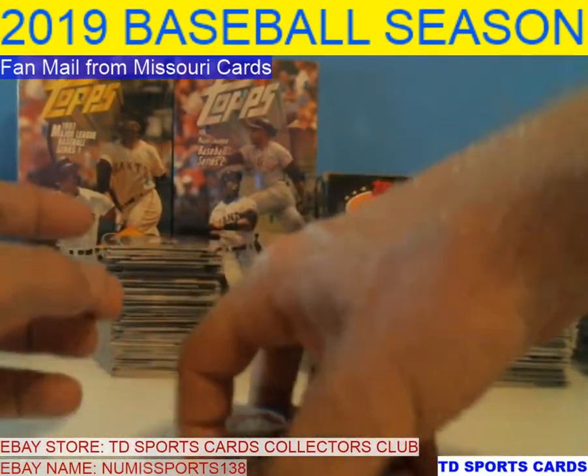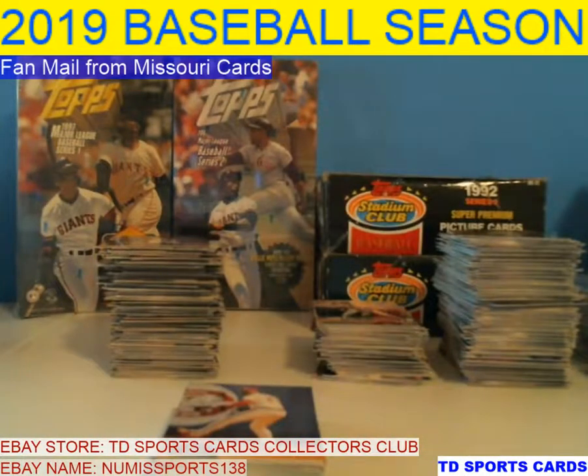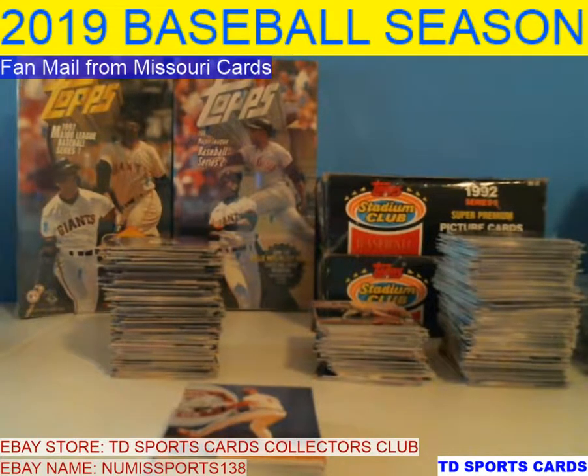So yeah, some of them we had quite a bit of. But overall, it was a good, solid box for the cheap. Like I said, I'll see how many of these I can send in and get graded.